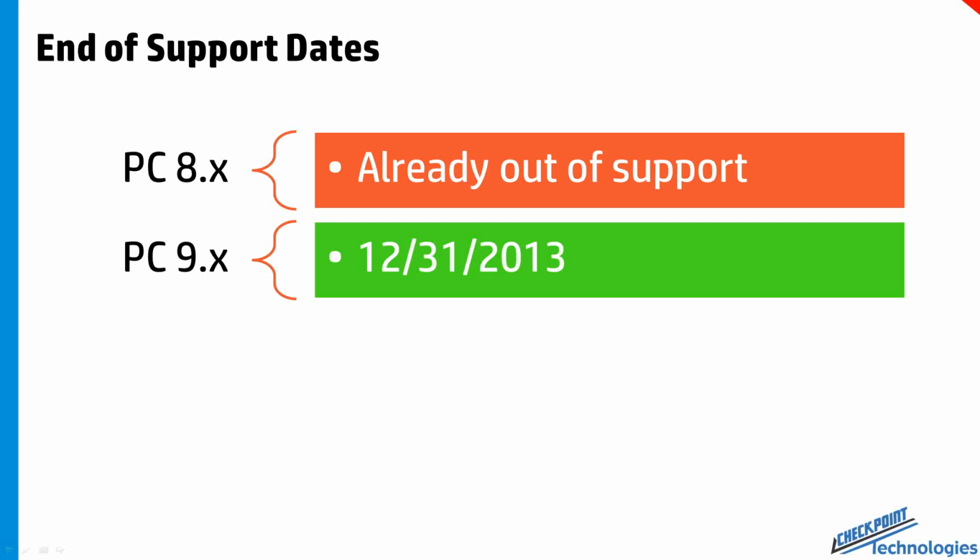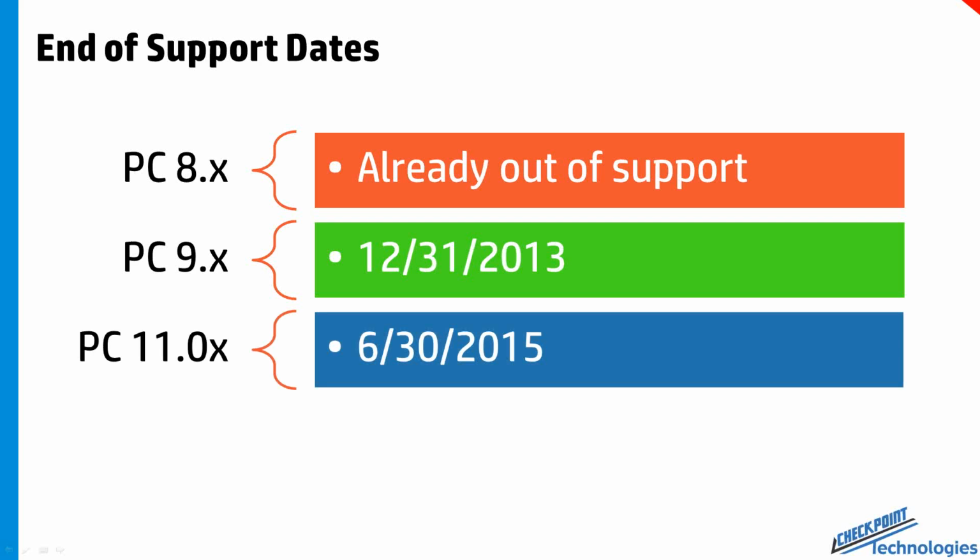Now, if you're on one of the newer versions of Performance Center, so let's say version 11, this is going to be supported until 2015. So you've got a couple years here. So if you're on version 11, it's not necessarily crucial that you go and upgrade to 11.5, but when you go to 11.5, you will be able to get some of the newer features. So you're getting things like enhanced virtual user licensing bundles, some of the new lab management features. So it does give you just, you know, the general different features you're going to get when you upgrade.